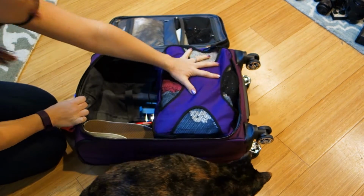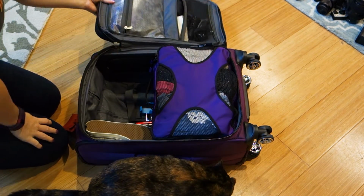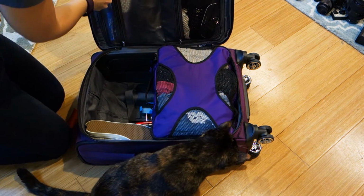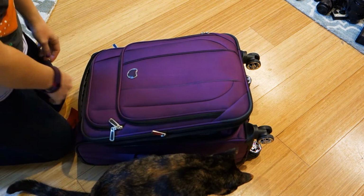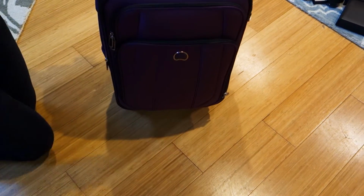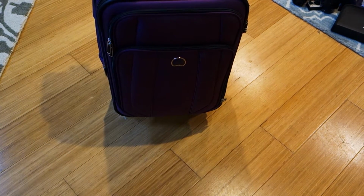Luckily, I saved about half of the room in my suitcase for any kind of additional souvenirs. I didn't even use the compartments that are accessible on the outside of the suitcase. I just use everything on the inside. So when I close it, I still have two more compartments on the outside that I can fill with souvenirs.